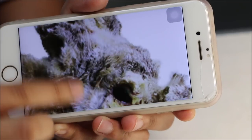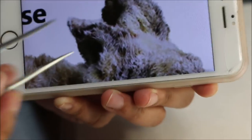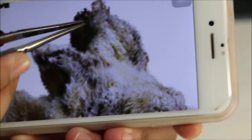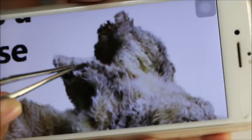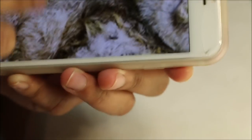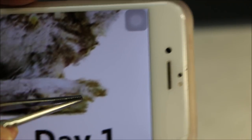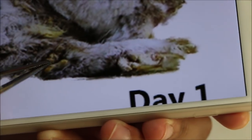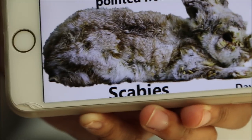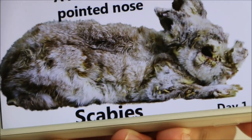Then the ear, the edge of the ear. You can see the edges are taken with very thick crust. And the paws. Paws, you can see the toes are really filled with crust. And it's really bad. This is day one. Then the back paws. Not only the front, the back paws, which you can't see clearly now. But it's crust.